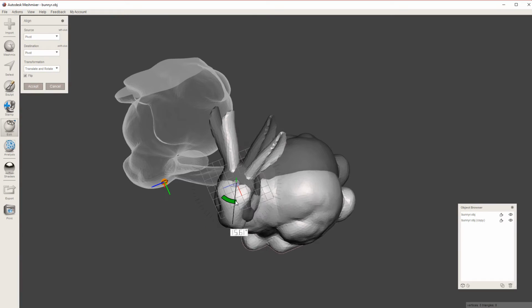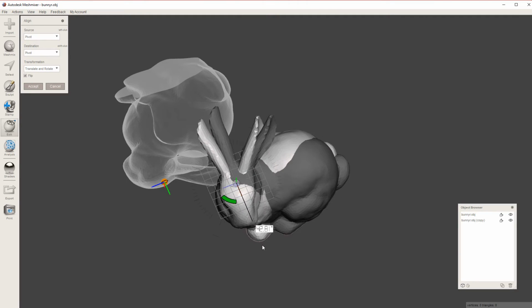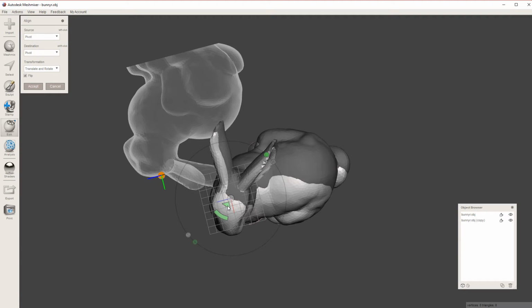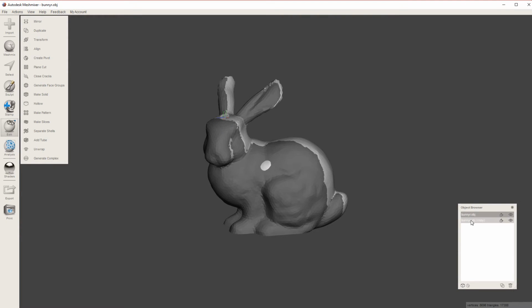And now I am essentially transforming around that pivot. So I can go and say, I'm going to make this pretty much like that. That's not quite right. I'm going to go pretty much like that, and that's good enough for right now. So I have two bunnies that are in there, this bunny and this bunny.